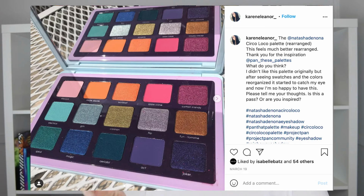I know a lot of people have said that they don't find this eyeshadow palette inspiring, but I want to show you guys this photo I saw on Instagram of it rearranged, and it looks so much better rearranged. I much prefer this eyeshadow palette. I find it way more inspiring when it's rearranged. So if you are struggling and you like some of the colors, maybe pick it up and rearrange it.